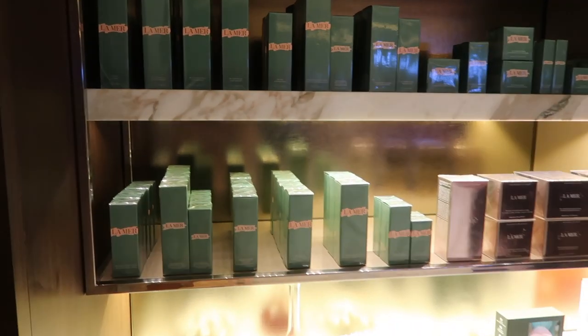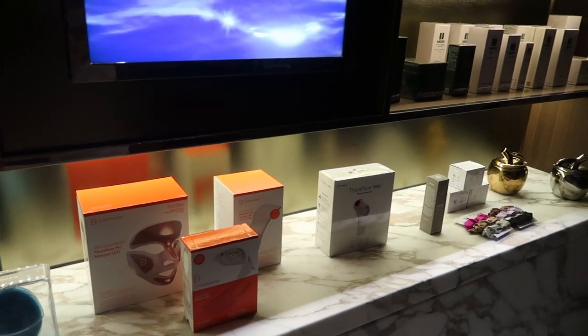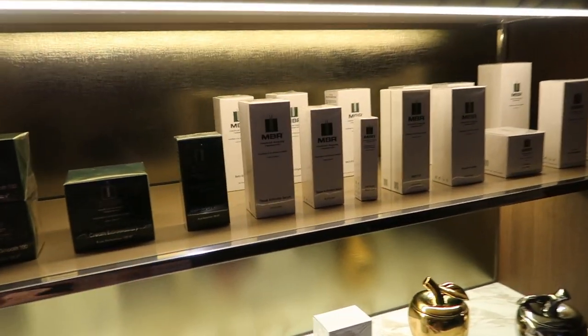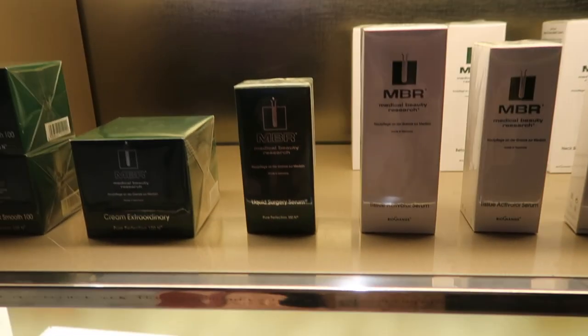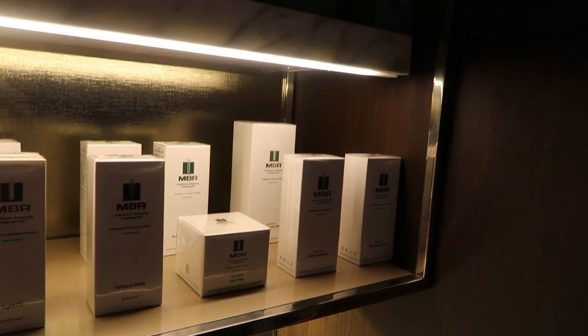Guys, they have all the La Mer products here. If you want to purchase anything, my facialist was telling me about another MBR, this one, right? Yes, it's our newest line. It's amazing.